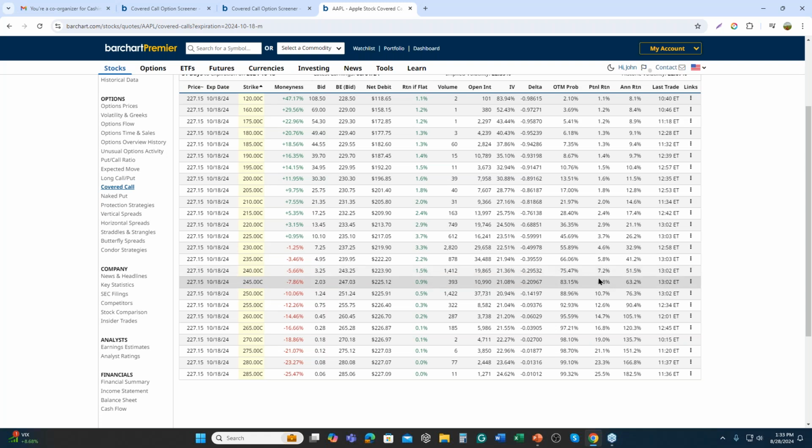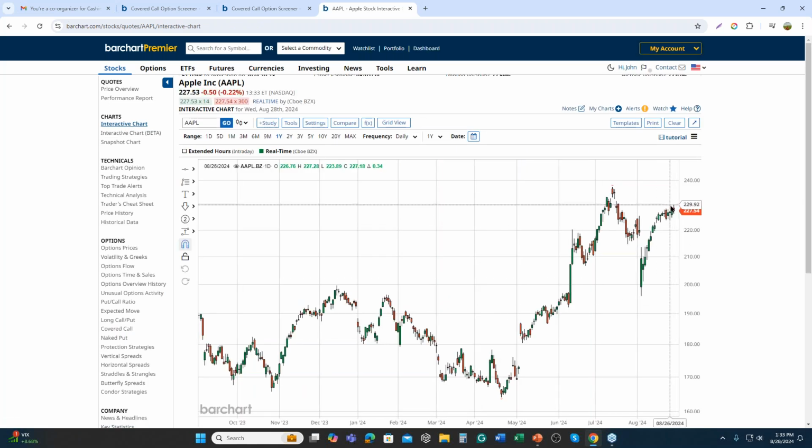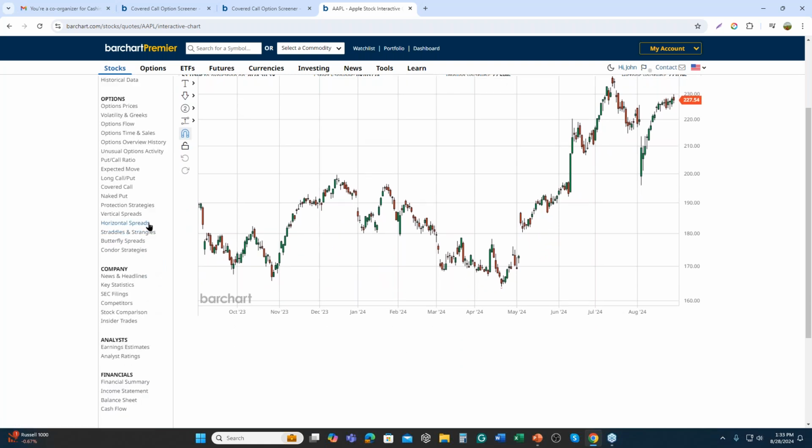For instance, a 240 call has a delta. Now, delta represents the change in the price of the option for every dollar change in that asset. So the delta here you can see is around 29.5 cents, or 0.295. So let's just round it up to 30 cents. And let's go back to our chart for a second. And maybe Apple will rally as we get closer to that iPhone event. Let's say we go from where it currently is now, around 227, to, let's say, about 235. That would be about an $8 move, or $7.50 move. So remember, our option increases by 30 cents for every dollar. So 30 cents times $7 would be $2.10.